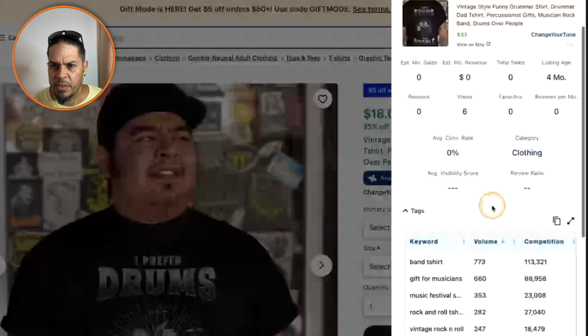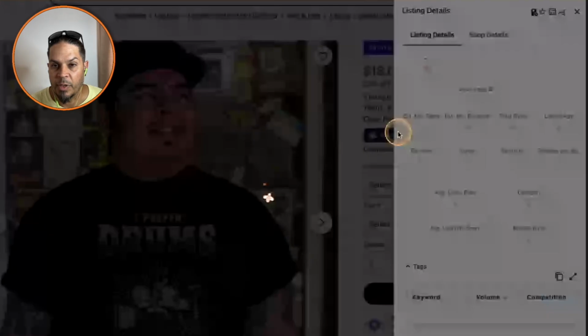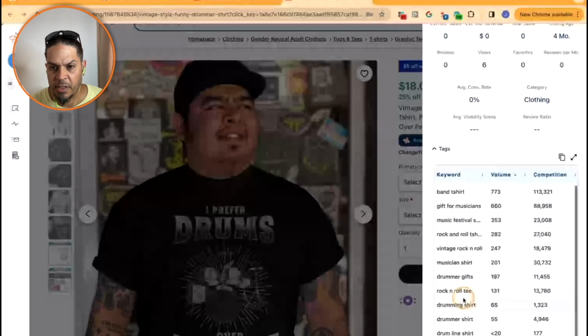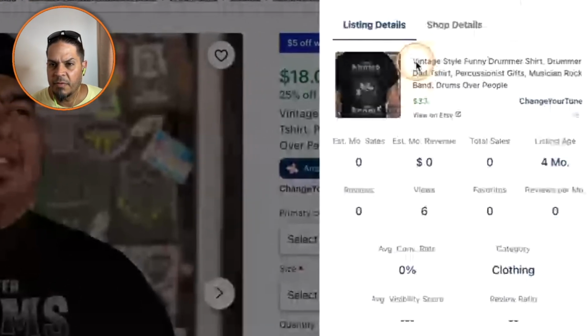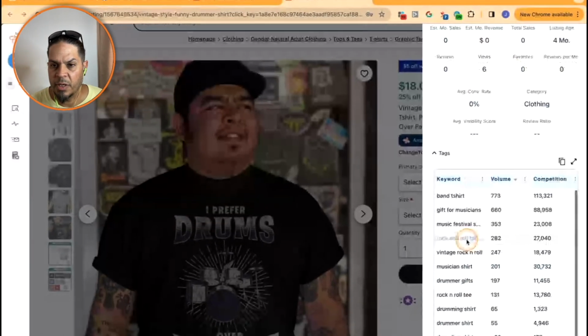Listing age 4 months, 6 views, preferred drums. I like that you have the drums over people in there. The designs are much better. I like that they're distressed. I might leave out the vintage style and just put funny drummer shirt, drums over people, kind of right front and center. But otherwise, yeah, you're on the right track there.